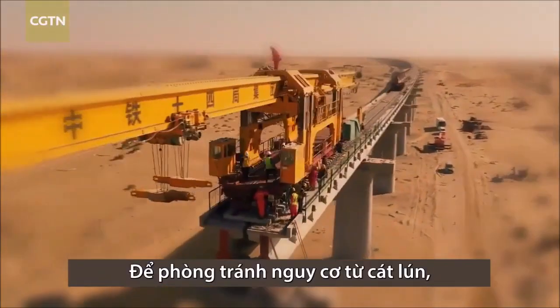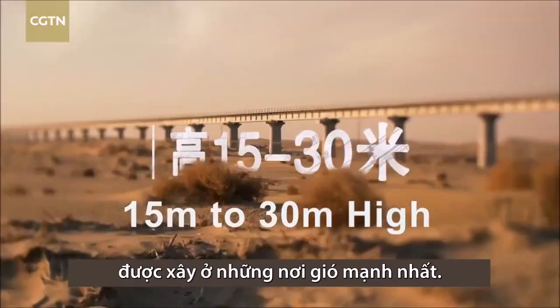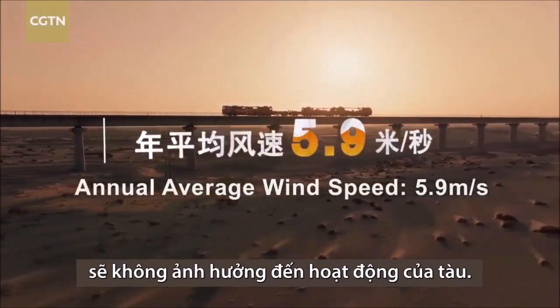To avoid the threat of quicksand, 15 to 30-meter high railway bridges are built in places where the wind is the strongest. This way, the drifting sand beneath the railway tracks won't affect the train's operation.